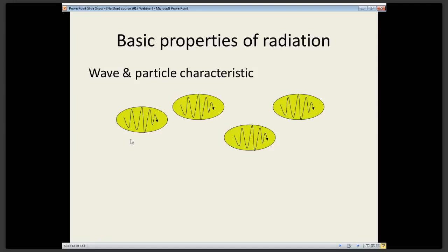Radiation, of course, is a type of electromagnetic radiation, and it behaves as both a particle and a wave. I like to show it this way. It's bundles of packaged energy. That means that the energy has a frequency. The frequency is what gives it an electromagnetic energy component, but it also behaves as particles. So think of it as packages, packets of energy. That's the definition of quanta, packets of energy.